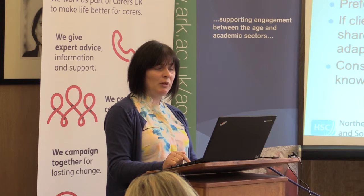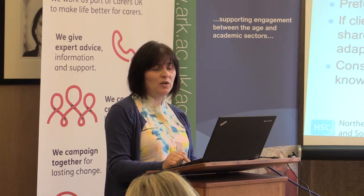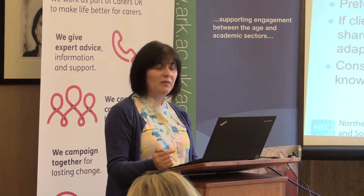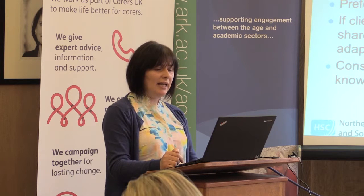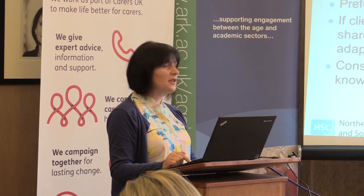So as we talked about, we had preferred consent of the person with dementia. We had a clause that if they couldn't give informed consent, then a shared decision-making approach could be considered and adapted. In fact, we've never had to use this. Everybody who we have had within the project has given their consent willingly. And we'd always be considering the past, current, presumed or known wishes of the person with dementia.